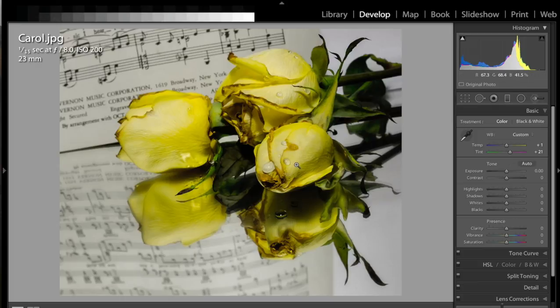Alright, the sheet music, I don't know what the song is, so I don't really know what it contributes to the image. So I'm not entirely certain on the inclusion of the music. I think it works well down here in the reflection area. It's a little distracting up here in the background area.